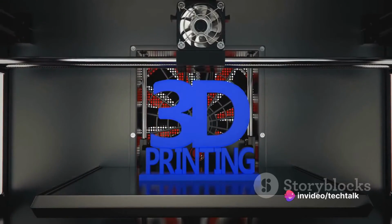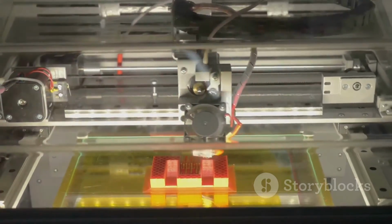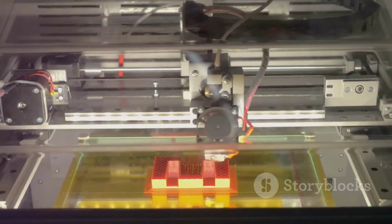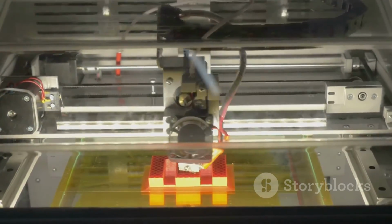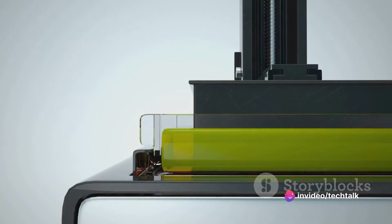Sustainability is another key aspect of 3D printing. By minimizing waste and maximizing resource efficiency, 3D printing is paving the way for a more sustainable future. It's a technology that doesn't just change how we make things, but also how we think about the materials we use and the impact we have on our planet.